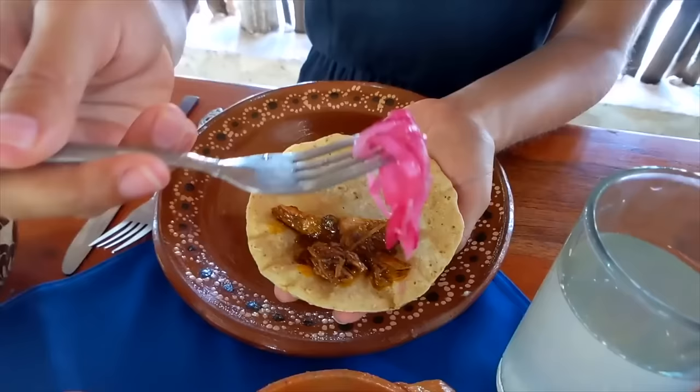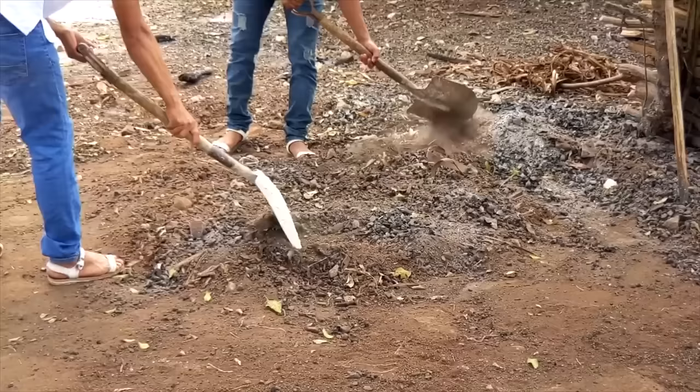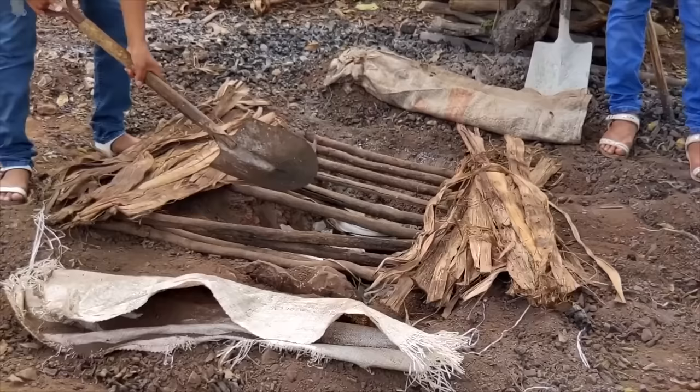Cochinita pibil is a dish reserved for special occasions like weddings, big birthdays, or religious celebrations. The pib used to cook cochinita pibil is traditionally used only once. However, because of the number of guests she receives, Chef Rosalia uses her pibs for about a month before constructing a new one.